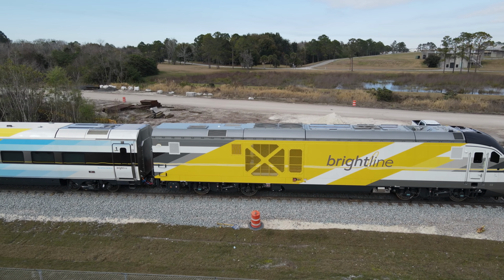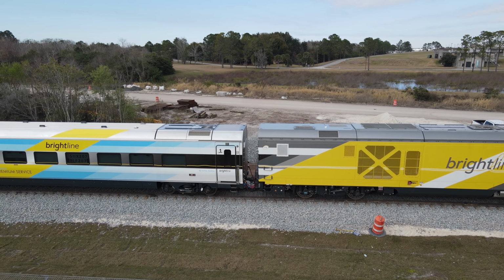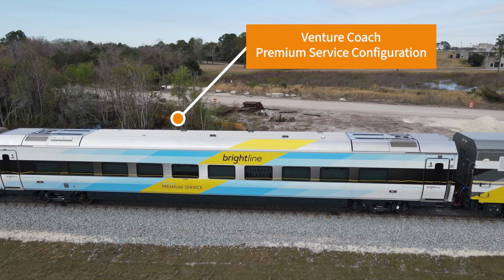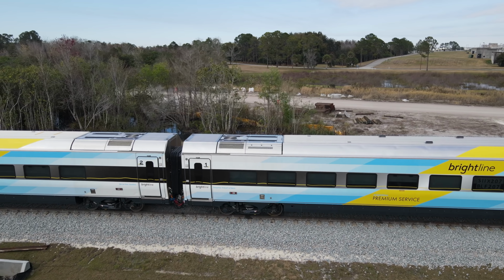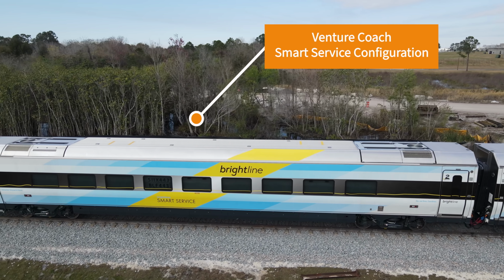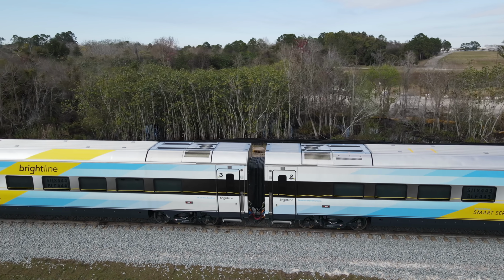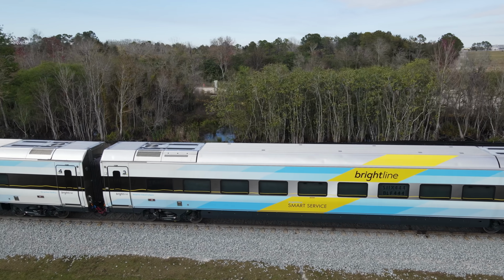Currently, Brightline's trains are made up of two SCB-40 locomotives and four Venture coaches. Three of the coaches are in the Smart Service configuration, and one is in the Premium Service configuration. The trains are capable of eventually being extended to up to 10 cars with two locomotives, which is what Brightline stations have been built to accommodate.